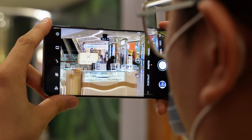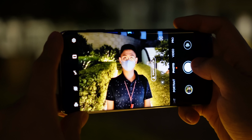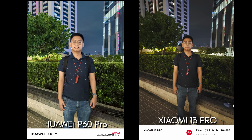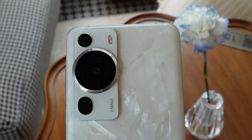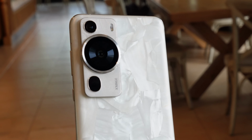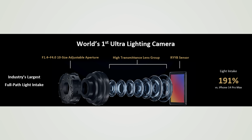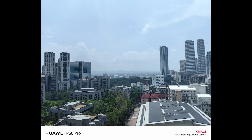The main RYYB sensor of the phone is also 1/1.43 inch and it is one of the largest on the phone. Due to the tech that Huawei infused here, mas gusto ko pa nga to than all other 1-inch sensors on other phones I've tried. It also has the largest full path light intake among all smartphones with a high transmittance lens group versus the iPhone 14 Pro Max, 191% better daw siya. So ayun, as you can see in the shots we are flashing right now, wala kaming halos reklamo with its cameras.